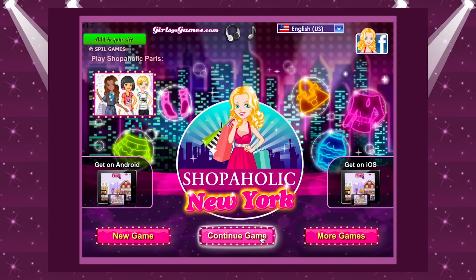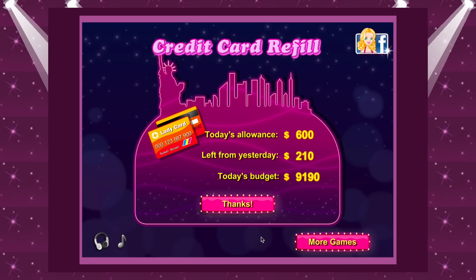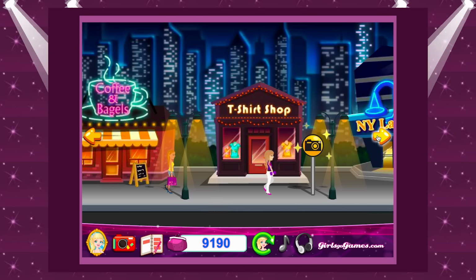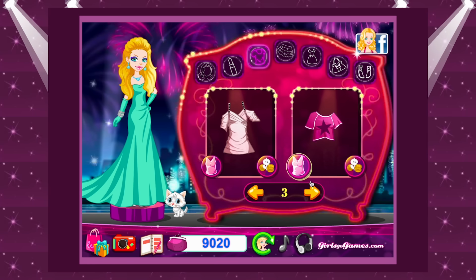Next up, my personal favorite, Shopaholic New York from October 2011. As far as what actually sets it apart from the Hawaii game, I think I just like the general aesthetic better, and the fact that this one skews a little more heavily towards formal wear than the very beachy selection that you see in the Hawaii game.